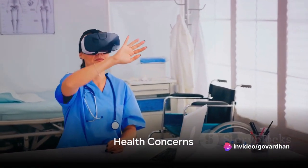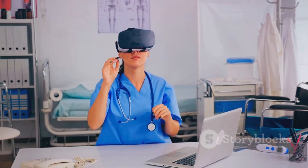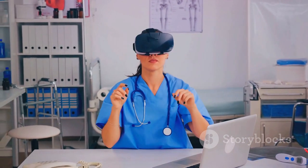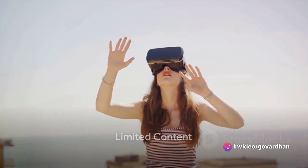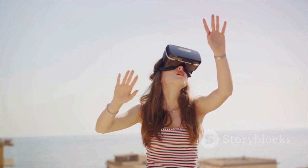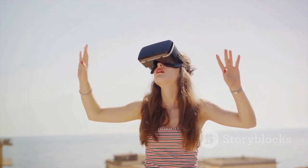Fifthly, we must consider health concerns. Prolonged use of VR can cause eye strain, headaches, and motion sickness. It could also pose a risk to students with certain medical conditions or disabilities. The sixth disadvantage is the limited content. Given that VR is still in its early stages, there's a lack of variety in learning experiences and a limited range of subjects that can be effectively taught.